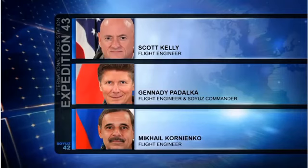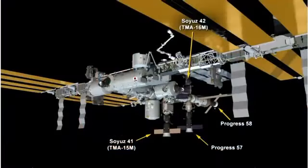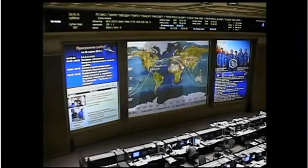Scott Kelly, Mikhail Korniyenko, the first ever one-year crew members, are joined by Gennady Padalka. All three are currently inside their Soyuz craft, finishing up the leak checks out of their spacesuits, and getting ready to pop open the hatch between their Soyuz vehicle and the Poisk module, which they docked to successfully just a little over an hour ago at 8:33 p.m. Central Time. One correction here, the current pressure is 741.